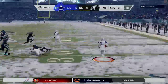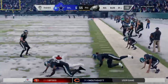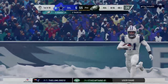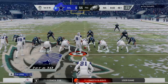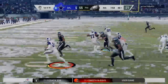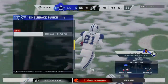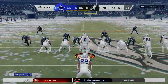Again, it's Elliott. And he'll be taken down, but not before they work it across midfield. A gain there of 21 yards. We'll definitely see some open running lanes, and he's taking advantage of it right now, but that shouldn't be a surprise. Defense has the lead. They're playing for the pass first. They try to run on first down, but this defense says no dice. They stop him a couple yards behind the line of scrimmage. This will be a 2-yard loss on the play, and it'll be 2nd and 12.